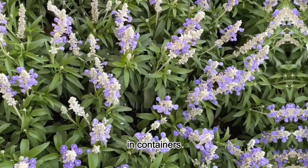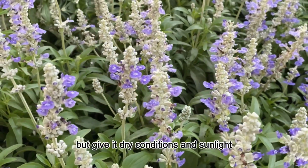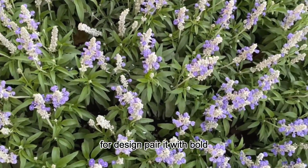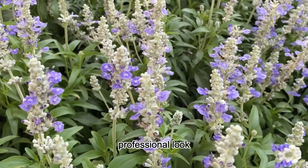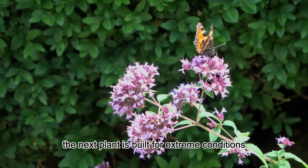In containers, it prefers full sun and well-draining soil. Too much water? That's when it struggles. But give it dry conditions and sunlight, and it performs beautifully. For design, pair it with bold, structured plants. That contrast between soft and strong creates a really balanced, professional look. And if you want something that goes even further, the next plant is built for extreme conditions.